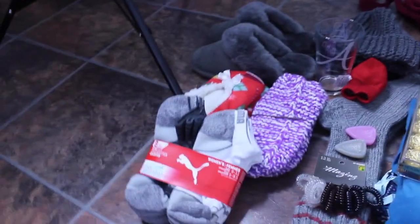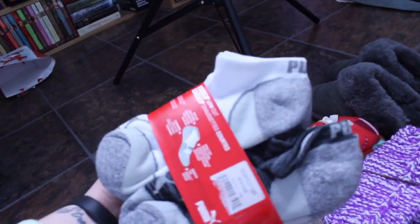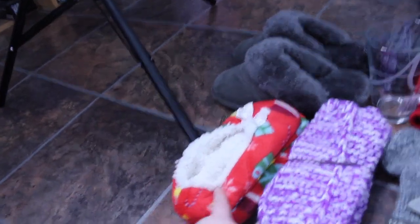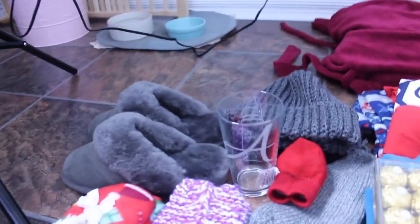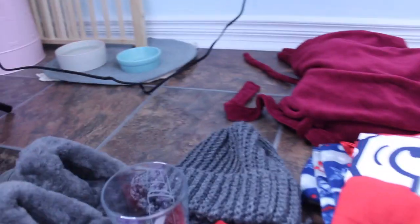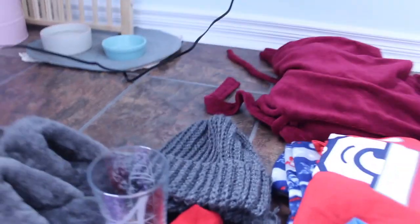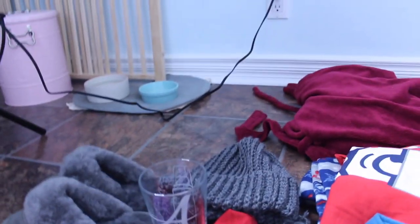Starting off, we got some new athletic socks. These are the Puma ones. It's an 8-pack. I need new athletic socks, so woot woot. A pair of homemade slippers, a pair of Christmas slippers, a pair of knockoff UGG slippers. Mom got me a personalized glass. These are homemade ponytail hats. They actually have the hole in the top. I asked Mom to make me a couple for Christmas. I got a pair of pug gloves.